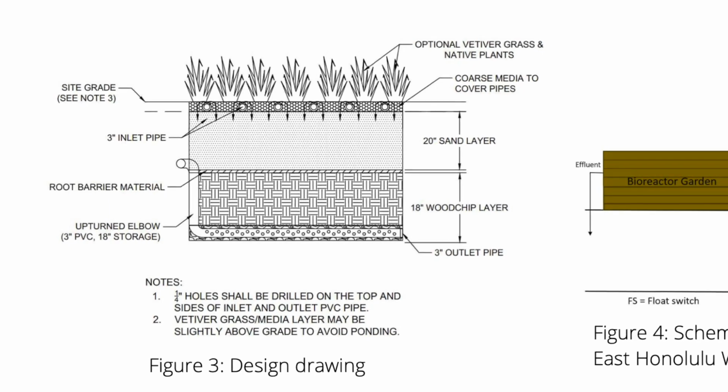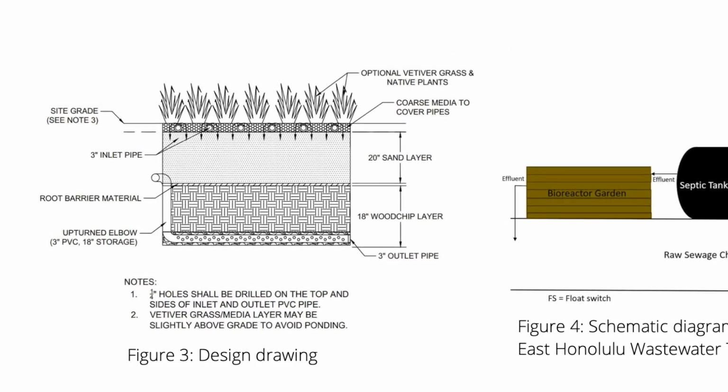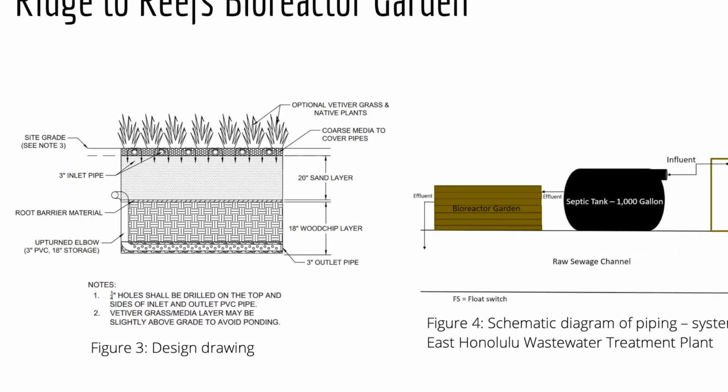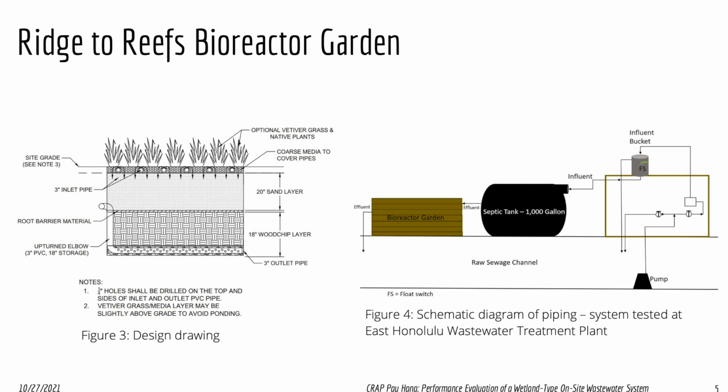So we have 3 or 4 mechanisms of treatment that are happening there. We have bacteria that are breaking down pollutants. We have vegetation, the vetiver grass that's uptaking pollutants and uptaking water. We have filtration that's happening through a sand or basalt layer with certain particle sizes.